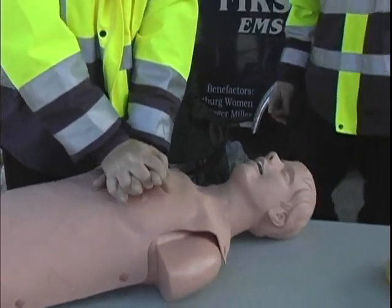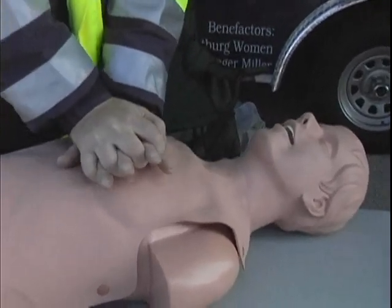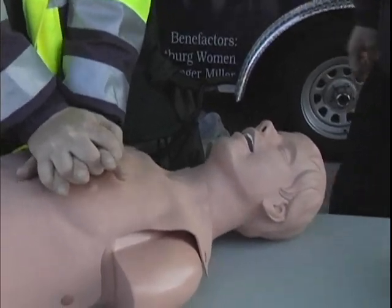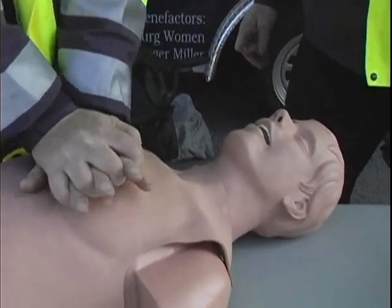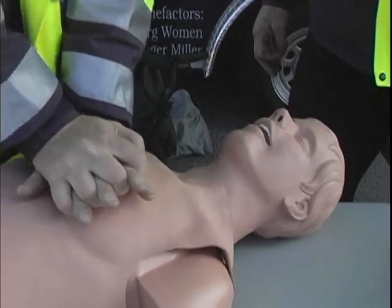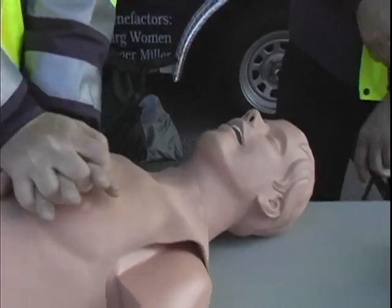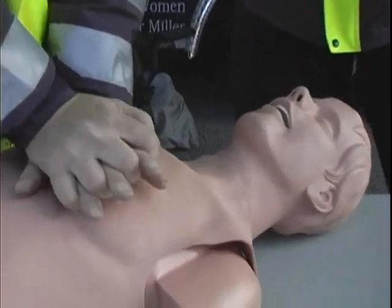What we would also have is 100 beats per minute. That's the number of compressions per minute. You go for three cycles of 200 before you give any breaths. The idea is to keep the blood flowing because the blood already has some oxygen contained in it. And every time the hands come off the chest, they are inhaling more oxygen. It's a way of hopefully preventing any kind of brain damage.